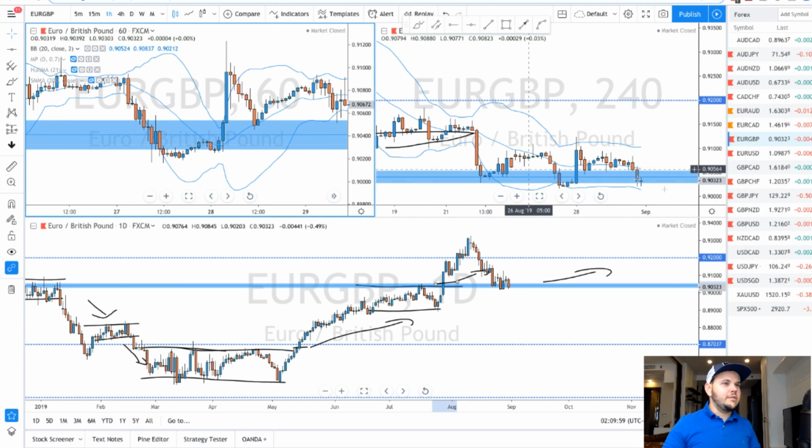But this is a pretty good place. The only thing is that here the Bollinger Band is quite tight, so we need to be careful about the middle band of the Bollinger Band. If price pushes beyond the middle band, then we don't take trades in that pair. It's a little bit of a tricky situation, but still good.